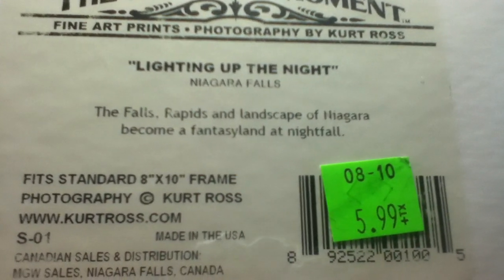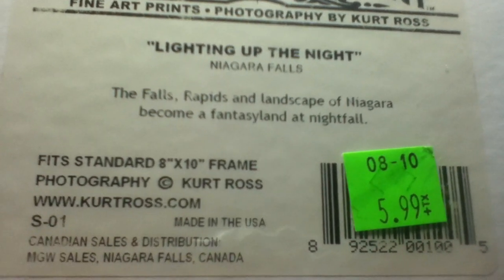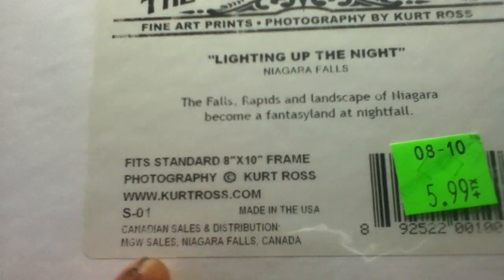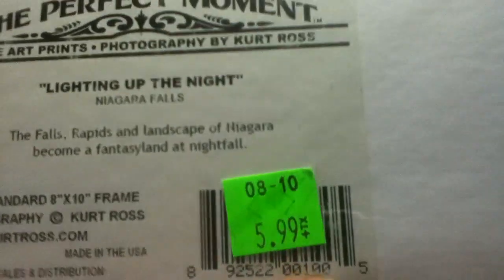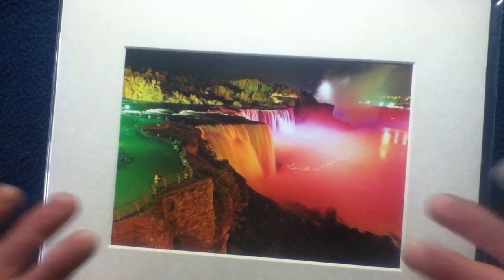The falls, rapids, and landscape of Niagara becomes a fantasy land at nightfall. Here we can see some of the contact info for Kurt Ross and some of the other business info as well. We have barcode, price tag at the time, and looks like this is actually part of the matting material. So if we turn back to the front, you can see the image.